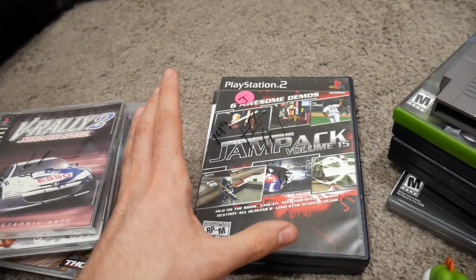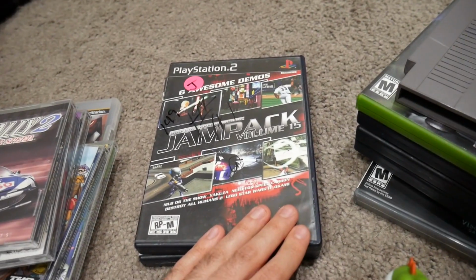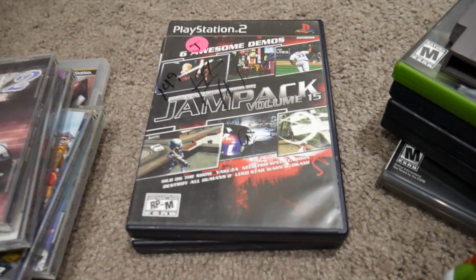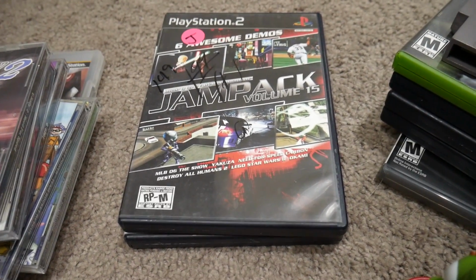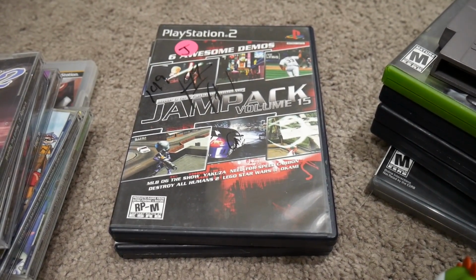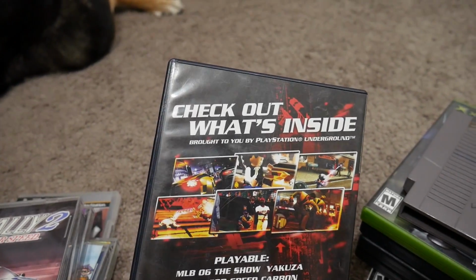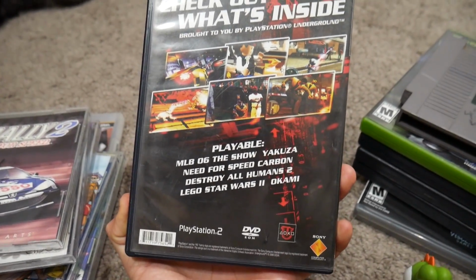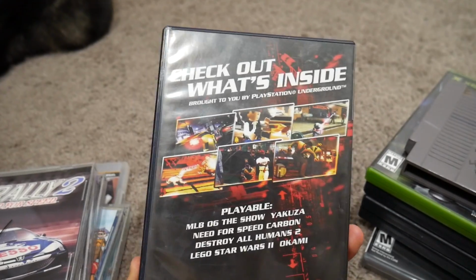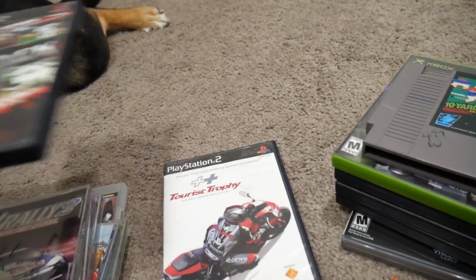But when I see these demo discs, I like to grab them, especially this Jam Pack Volume 15 that I had never seen before. Apparently it has demos for MLB 06 The Show, Yakuza, Need for Speed Carbon, Destroy All Humans 2, Lego Star Wars 2, and Okami. And the cool thing is they normally have a bunch of other videos and game saves on them too, so I really like these demo discs. Whenever I see them, they're kind of a weakness of mine. I try and pick them up, so yeah.